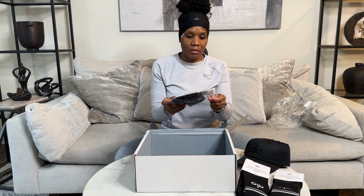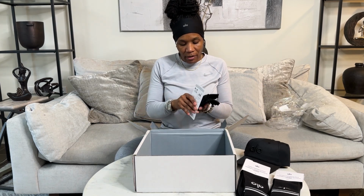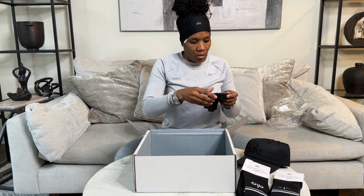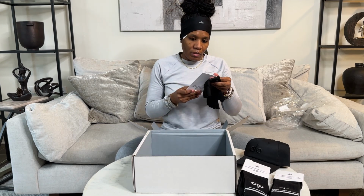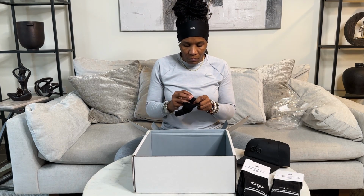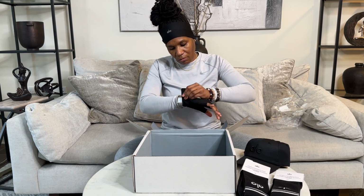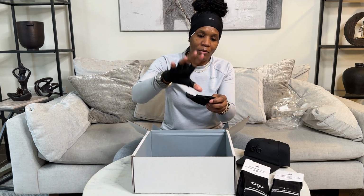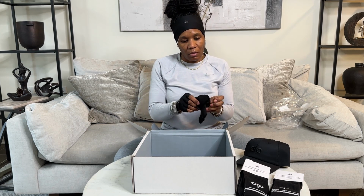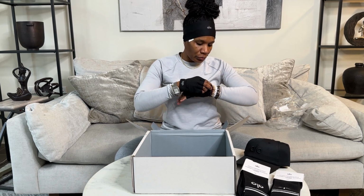So this is cute. And I got gloves. I needed gloves really, really bad. The gloves that I have are so worn out and old. And these are a size medium. So hopefully, okay, good, they fit. It has a little bit of padding here for the waist or to grip. So I'm officially an Aloe girl.